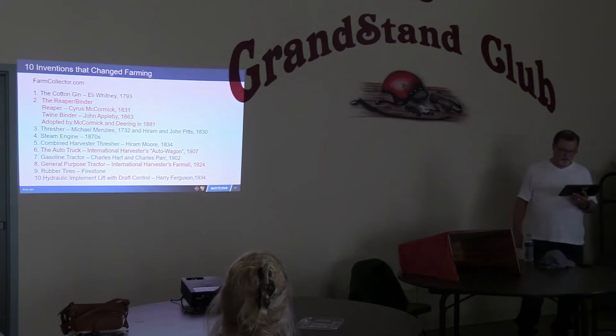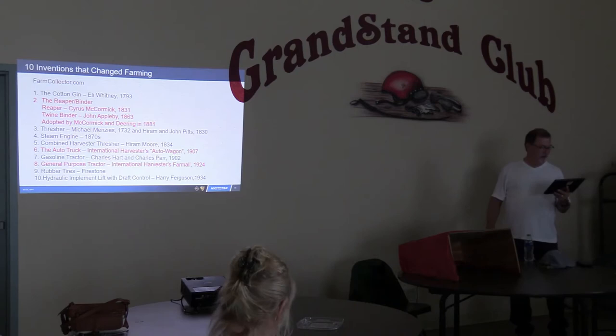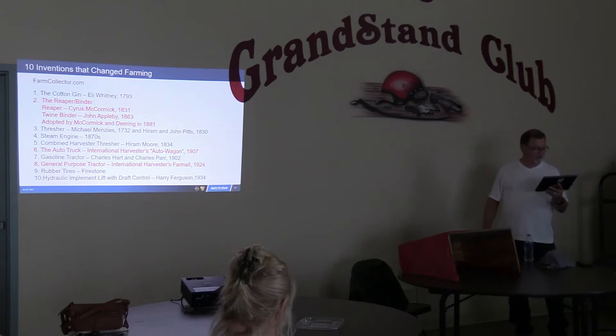It's interesting to see that farmcollector.com credits Harvester with three of the top 10 inventions that changed farming. Those three are the Reaper Binder, the Auto Truck in 1907, and the General Purpose Tractor, International Harvester's Farmall model in 1924. The other areas of creativity like that were the cotton gin, the thresher by Michael Menzies, the steam engine, the combine harvester thresher by Hiram Moore, the gasoline tractor by Charles Hart, and rubber tires from Firestone, and the hydraulic engine lift with draft control, Harry Ferguson in 1934.